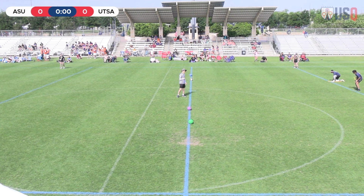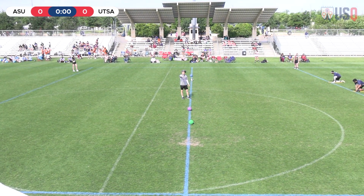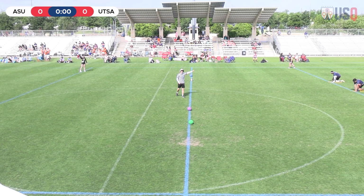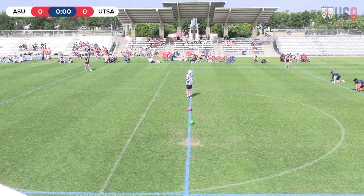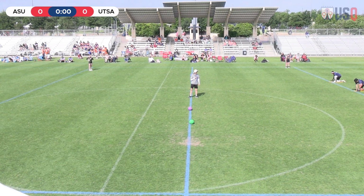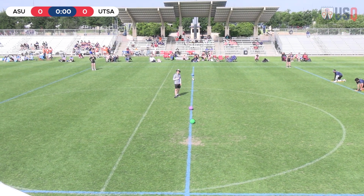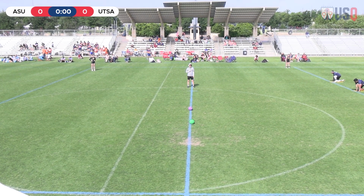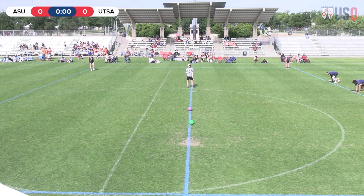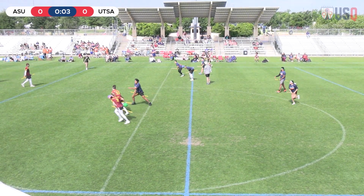Austin Wallace is the head referee, waiting for the ARs to give the thumbs up. Score table gives the thumbs up. UTSA is ready. ASU is ready. Yeah, boys. We are off. ASU is able to maintain control on this run up.